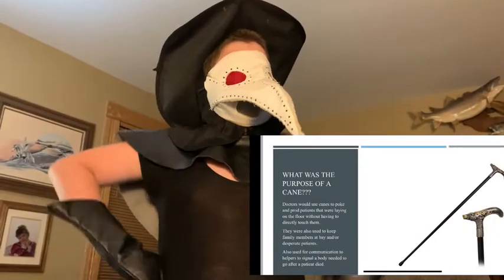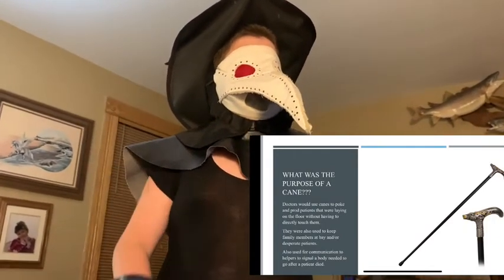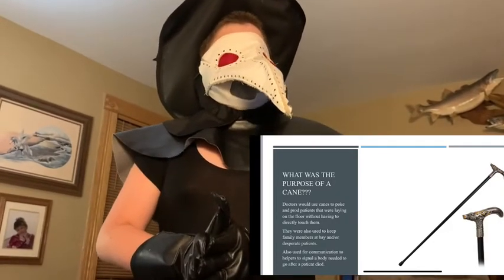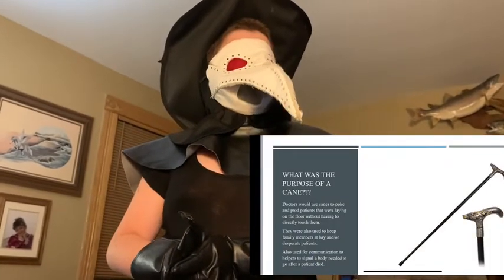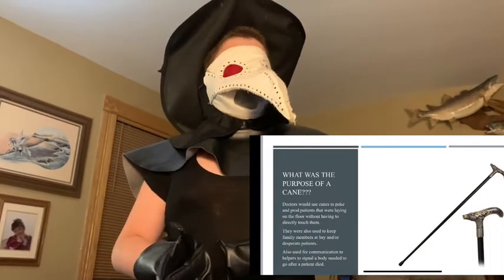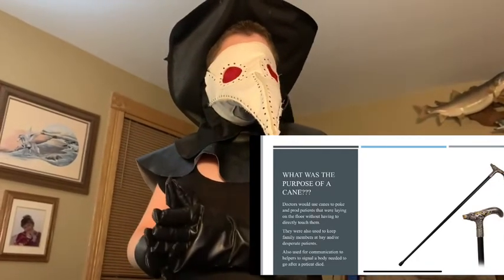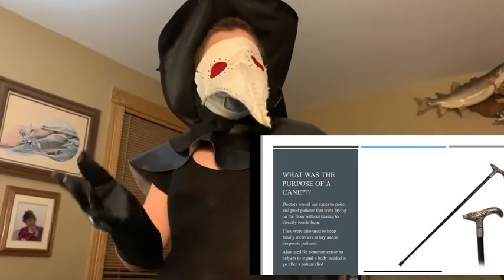The plague doctors would also carry a stick and poke the patients that were lying on the floor without having to directly touch them. They were also used to keep family members and desperate patients at bay. Also used for communication to helpers to signal a body needed to go after a patient died.